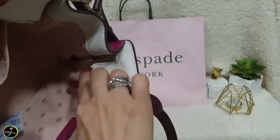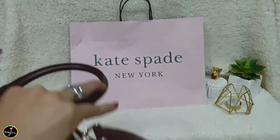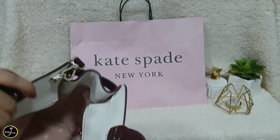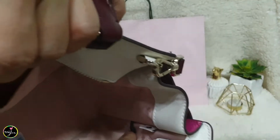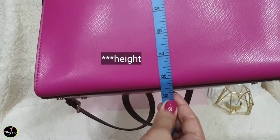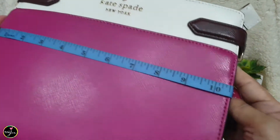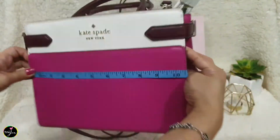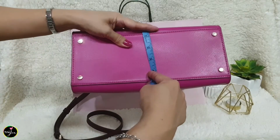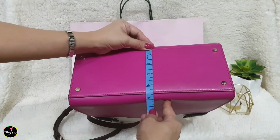As well, merong ganon logo. Tingnan natin kung saan made. Made in Vietnam uli. Tapos may parang code, parang may number dyan. Ang length ay 8.5 inches. Ang width ay 10.5. Ang bottom ay mga 4.5.